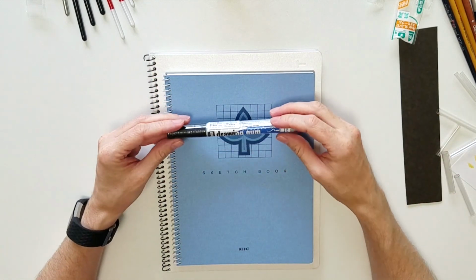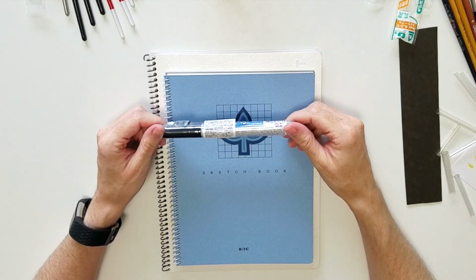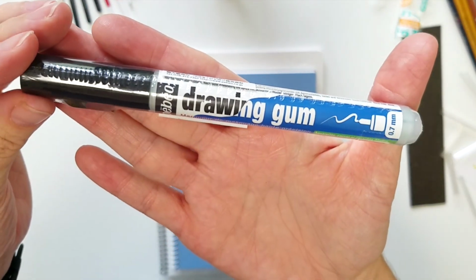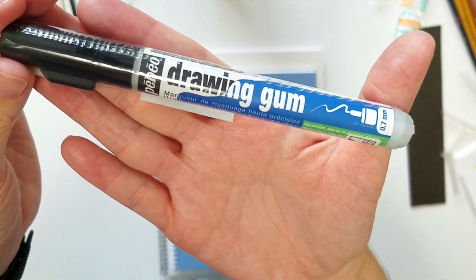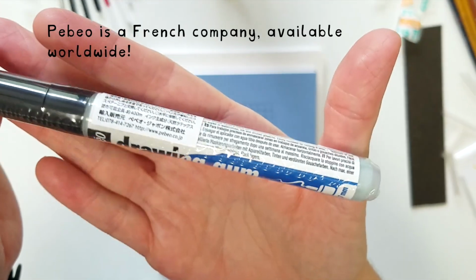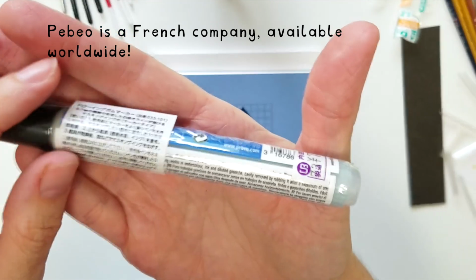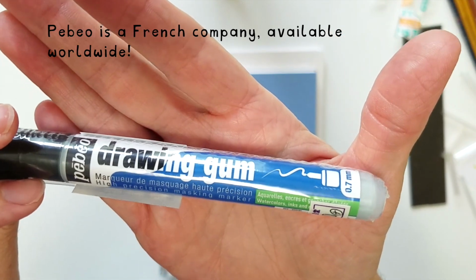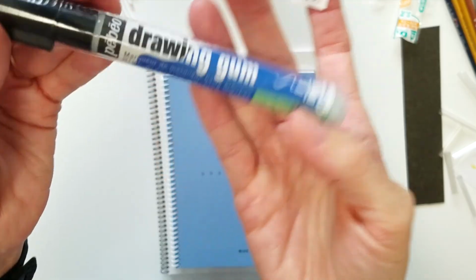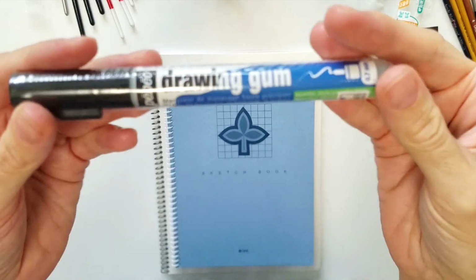And I also grabbed this. I was just about to go to the till, and then I got this doodad. So this is Tombow drawing gum. And it looks like it is imported because everything on the barrel is in English, French, I think there's Spanish. It is masking fluid, but in a pen.